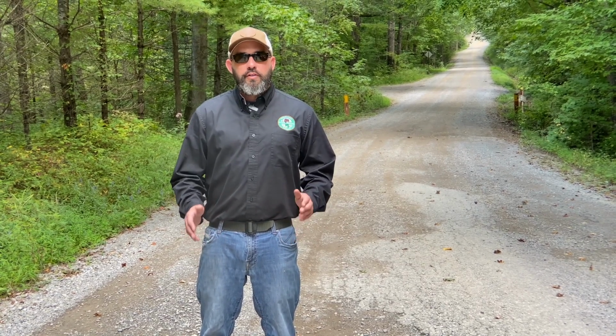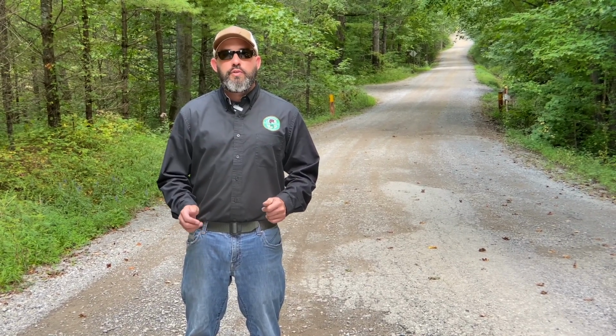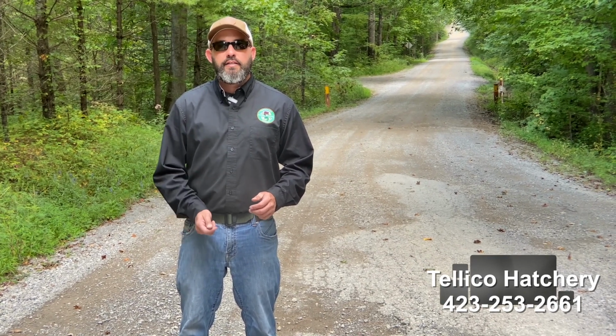As you start down into the Citico Wilderness, I'd like to point out that you will be leaving paved roads and going onto graveled Forest Service roads. These roads can be affected by weather very quickly. It's not unusual to see potholes, rutting, and things after big rain events, so I would recommend contacting someone and finding out road conditions or checking one of our online sources before coming down into Citico Wilderness. Or you can always just call the Tellico Hatchery and one of us will be glad to tell you what the conditions are.